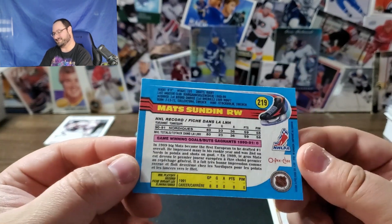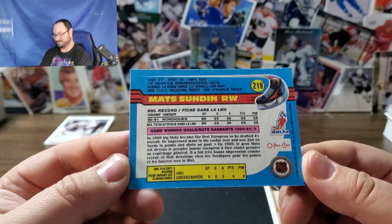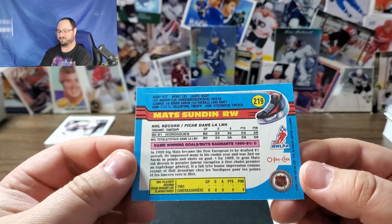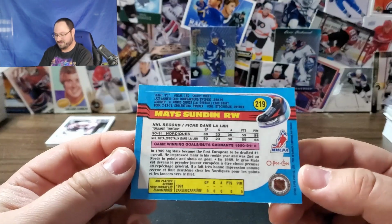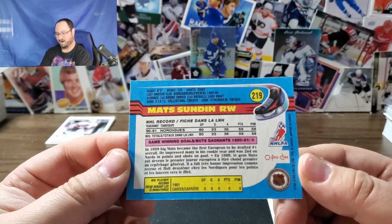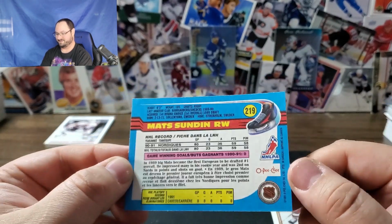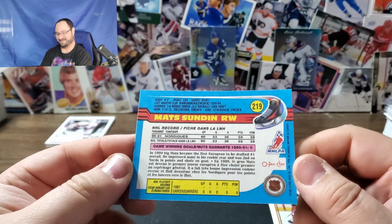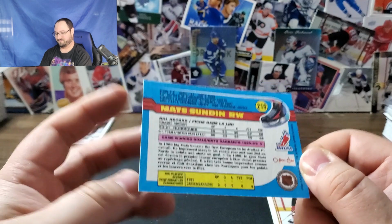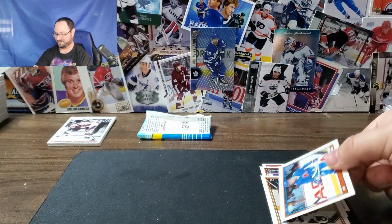The backs of these are actually interesting, and I say interesting, I think the colors are really good. I'm not a fan of yellow in general, but I like how they have some red, the white with the blue, and that lovely skate. It's a pretty nice back. So, second year Matt Sundin right there from O-Pee-Chee.